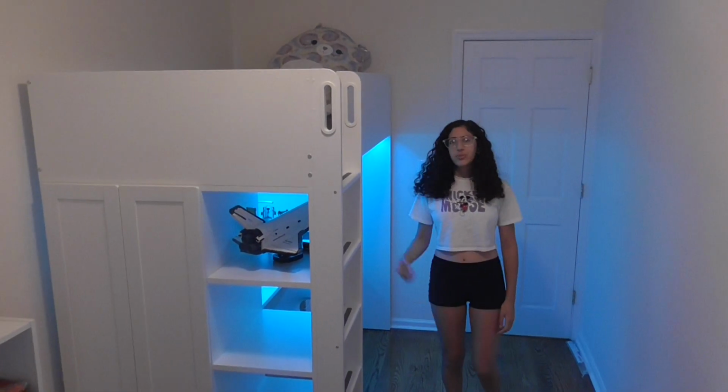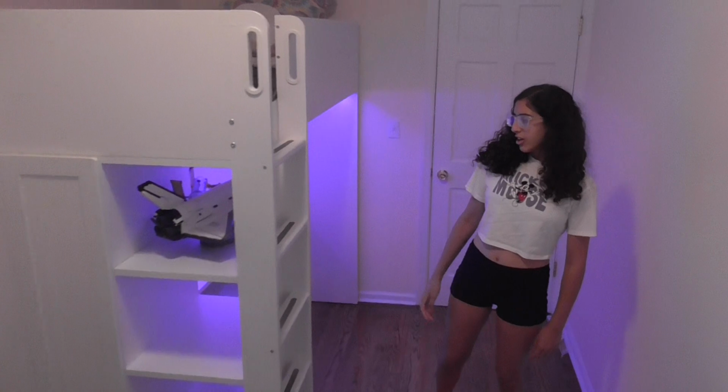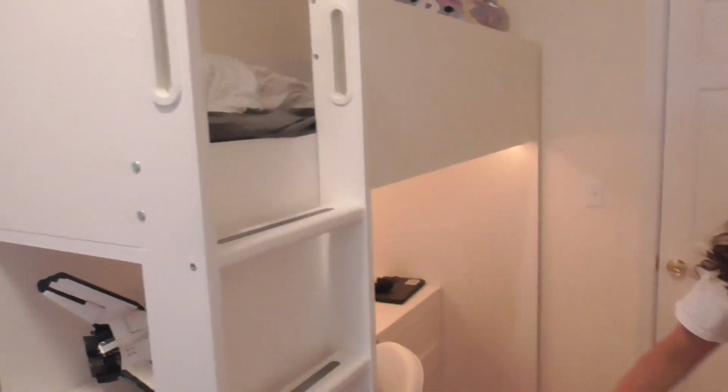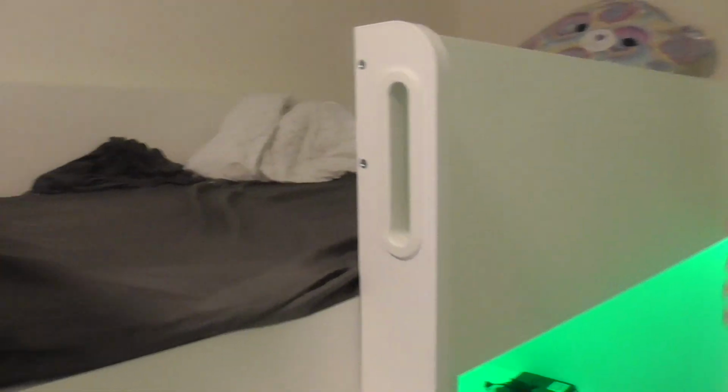Hello guys, so this is my new loft bed. I got it built yesterday and it's from IKEA. I forgot what the name of it was, but most of the things on it are from IKEA.